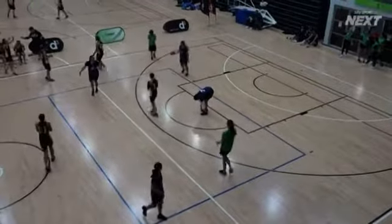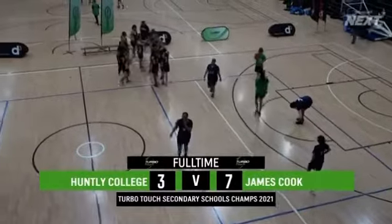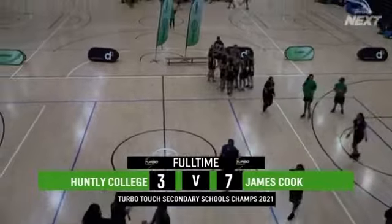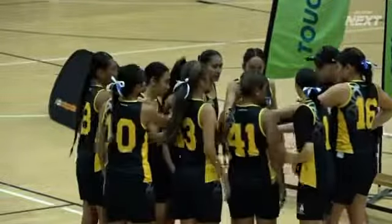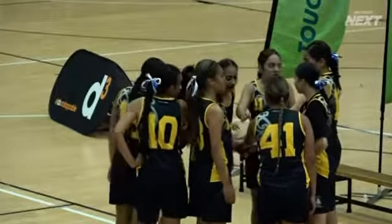And there we have it, folks. That's the last touchdown of this game between Huntley College and James Cook High School. And what a game it was. James Cook, a team to watch out for in the future. Huntley College started really well with 3 good touchdowns, but the final score, 7-3 to James Cook. Turbo Touch. Play it, love it.